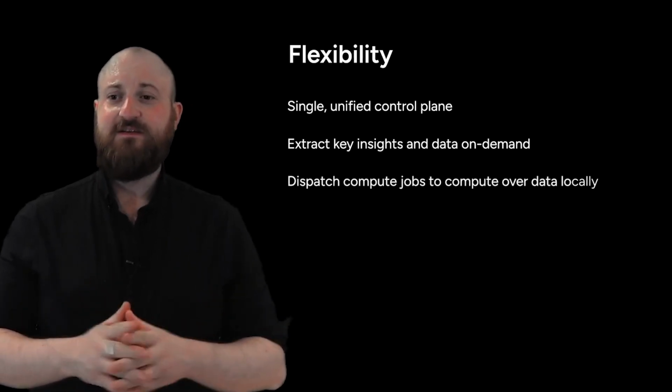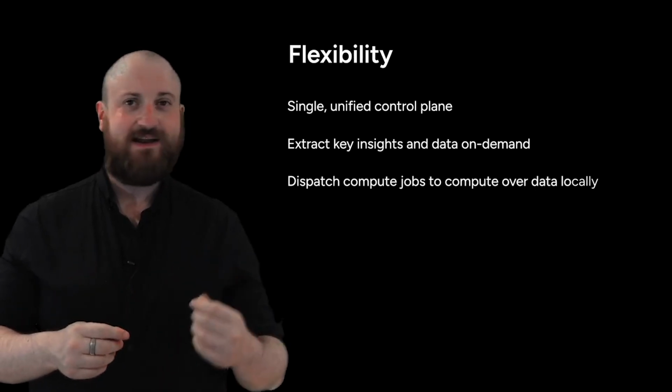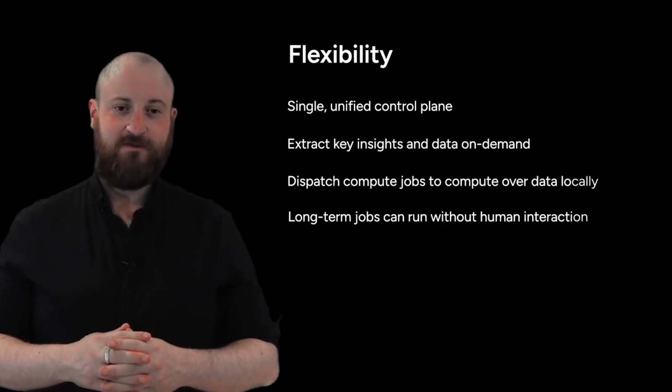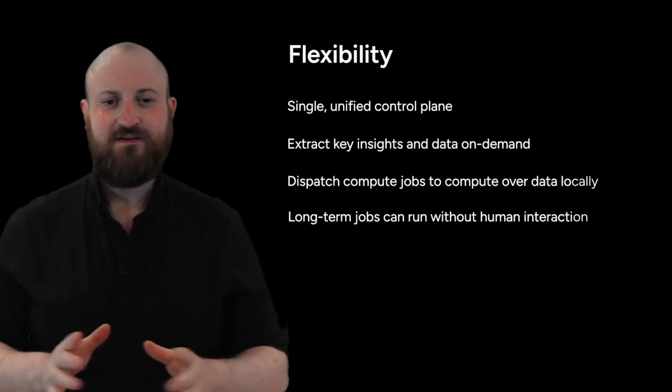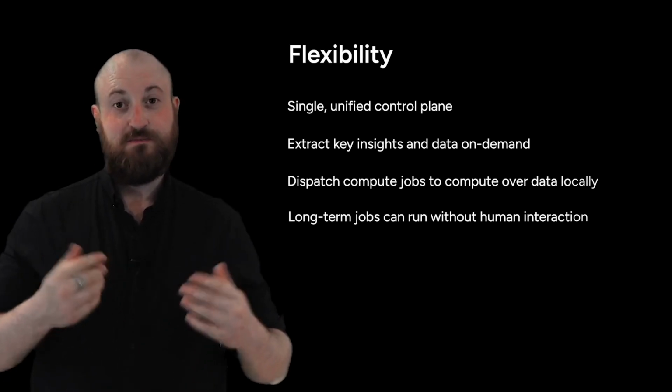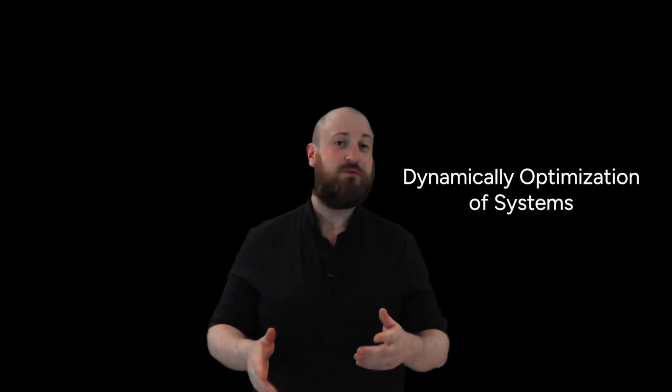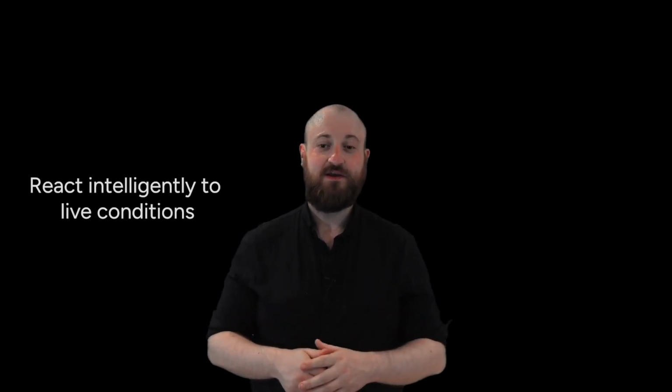Meaning, regardless of connectivity or status, you can build dynamic, reactive systems that can operate for long periods of time without the need for continuous human oversight. And this unlocks so many things that can enhance the value of renewable energy production sources. From real-time data processing to edge ML applications such as predictive maintenance, to dynamic optimization of energy storage, to things as seemingly simple as being able to react intelligently to the weather, Bacalhau gives you the ability to make your systems smarter.